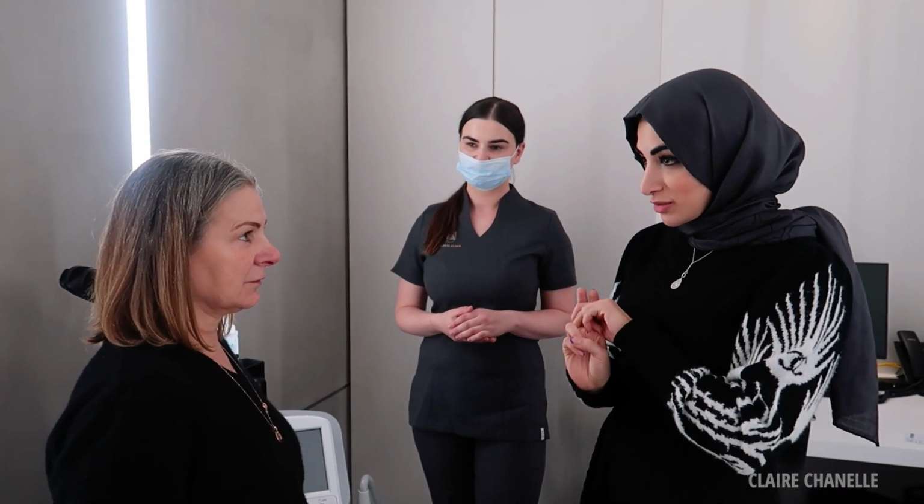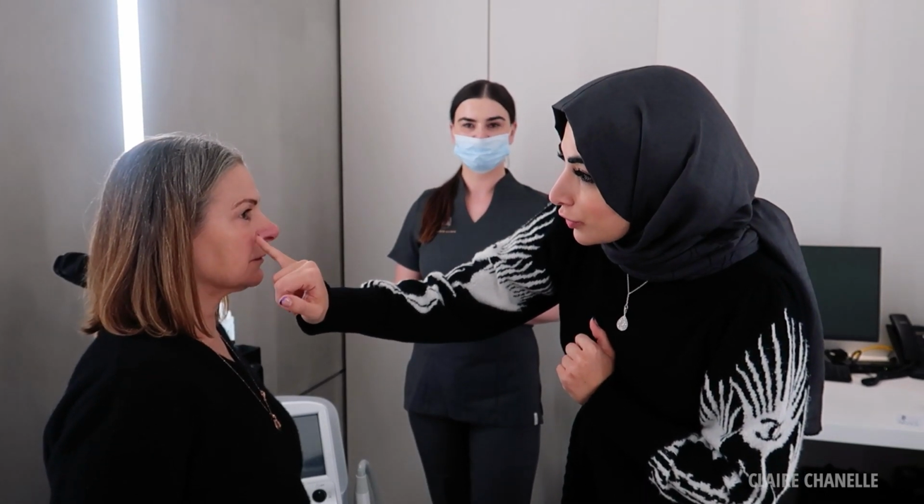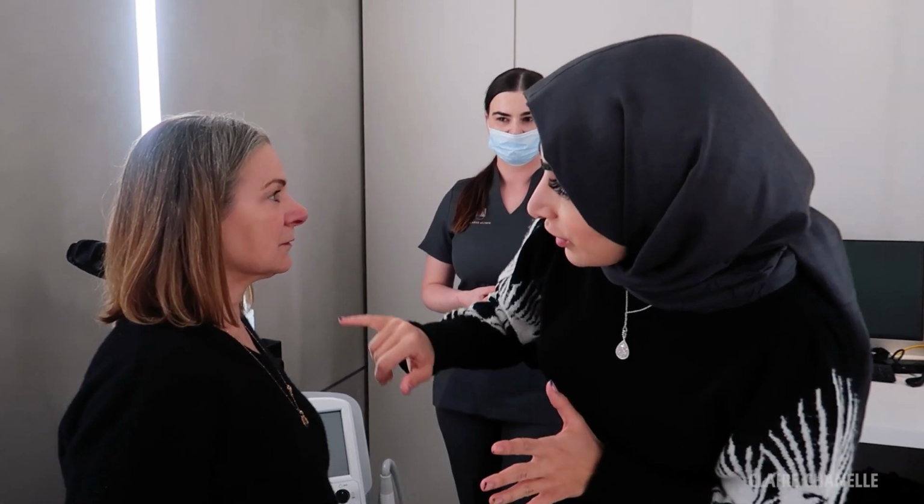We're going to use two different types of lasers. One to help with all these broken blood vessels that you've got around the nose and in the cheek area. You don't have much pigmentation, but there are slight sunspots randomly here and there, and I think with the IPL we'll be able to get rid of all of them.